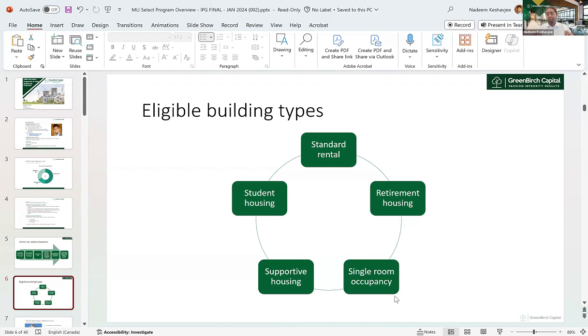So if someone's renting individual rooms, just for reference, they are pretty strict about this in terms of having significant experience with this type of asset class if you're doing it. There's supportive housing as well, and there's student housing. So there are different types of what they call shelter models within multifamily.